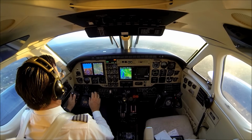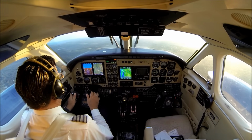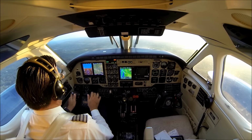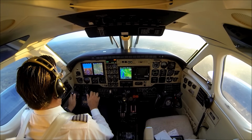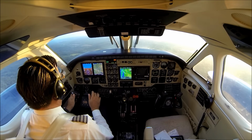The aircraft is close to maximum takeoff gross weight of 11,800 pounds. The tanks are full completely. And with that ambient temperature here, the climb rate is relatively slow. We're doing about 1,000 feet a minute.